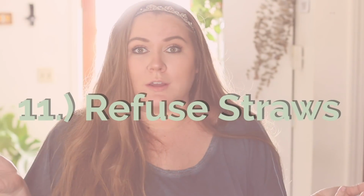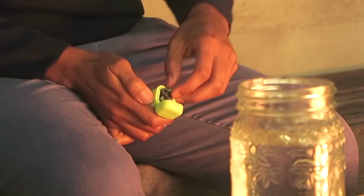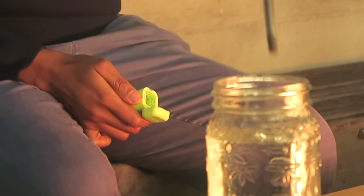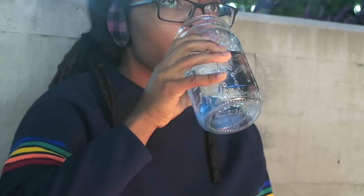Number 11 is one that you've probably heard a lot recently. It has been a very hot topic, but it is refusing straws. You know, we talk about eco-friendly living as if it's something that's more expensive a lot of the times, but this is something that anyone can do. Not anyone. There are definitely people who need straws, but a lot of us can simply refuse straws. You don't have to buy your own reusable one because technically straws are not needed to drink most drinks, especially water. So that is something you can do for free.